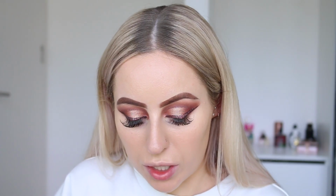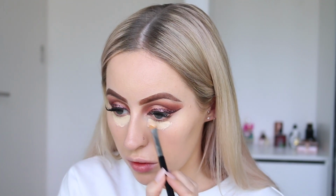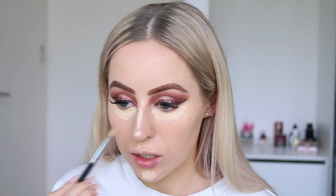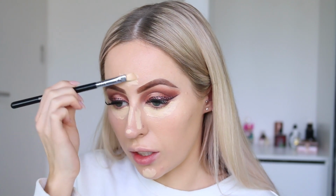I'm just going to dip my brush in there. I'm using that Cut Crease E622 brush, and I'm going to apply it underneath my eyes. So I'm going to leave that to sit. I think I might take a little bit around the rest of my face, just because I did pump out way too much. Down the sides of my nose. I don't usually do this, but I just figured, I squeezed out so much. Pop it anywhere that there's a bit of redness coming through. I don't really have too much because I'm pretty perfect.